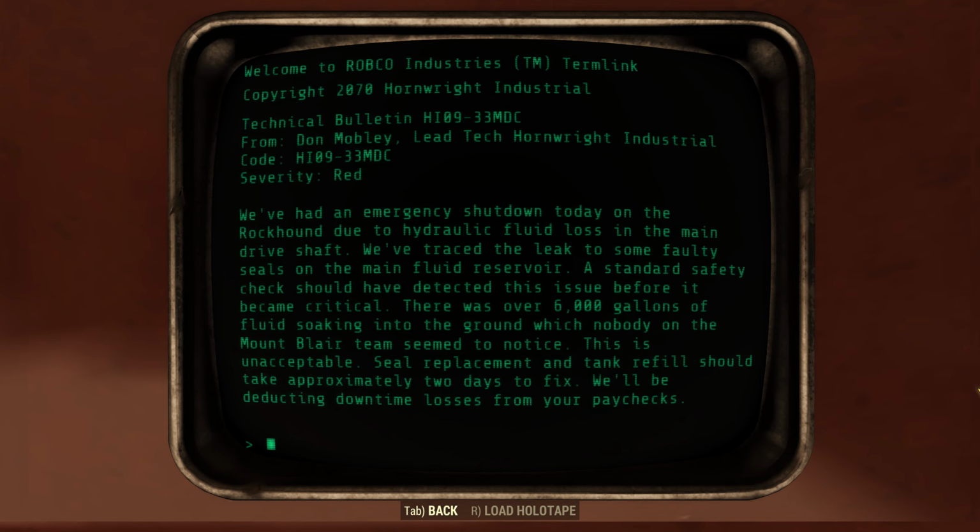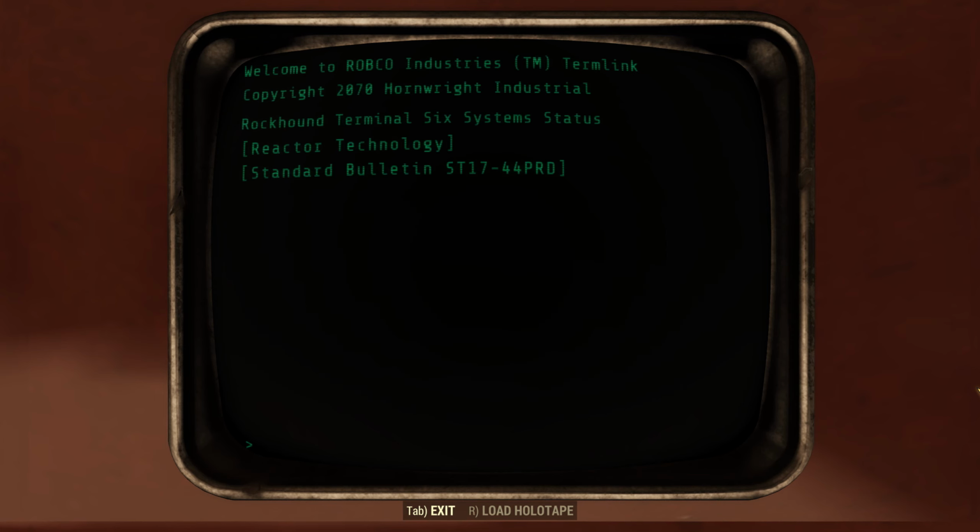So, awful all around there. And I gotta say that losing 6,000 gallons of that kind of fluid, you're gonna be facing some stiff environmental fines in the real world.